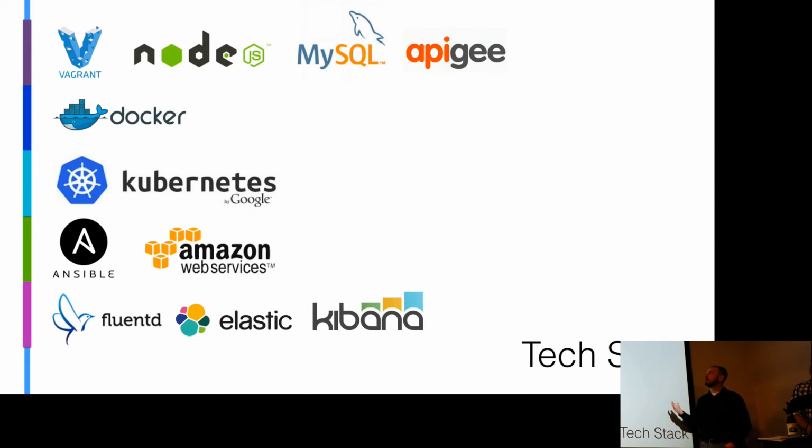Obviously, Node. We use MySQL in our cloud for our relational data store as a cluster. Docker for all of our virtualization. Kubernetes for management of the virtualization. On the infrastructure side, all the infrastructure is provisioned by Amazon, with Ansible doing all of the coordination and essentially the infrastructure as code, defining what that whole deployment looks like.